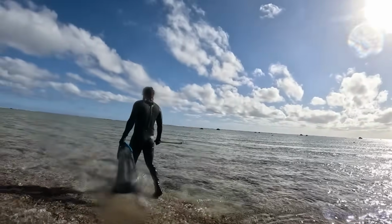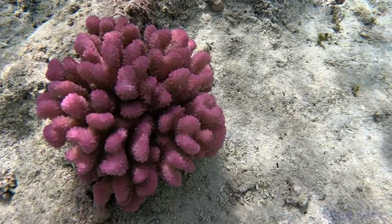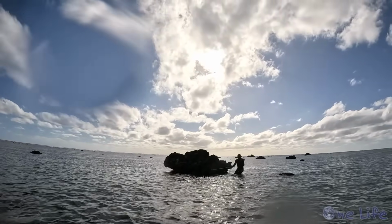At low tide, you can actually walk on the dead remains of the reef, stepping carefully to avoid any live coral. And under the big rocks, delicious spiny lobster can often be found.